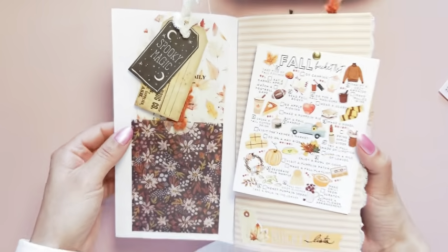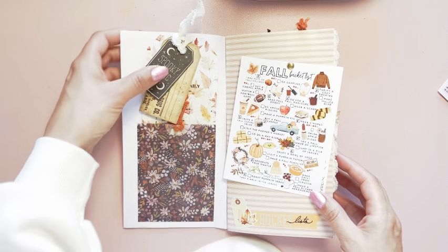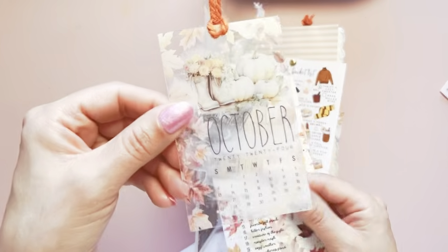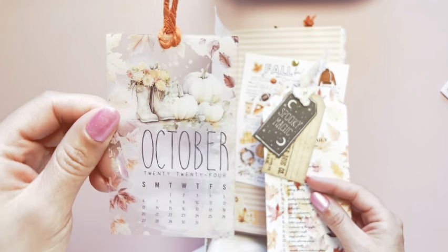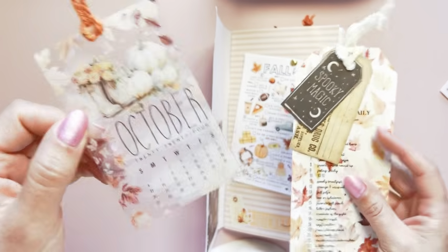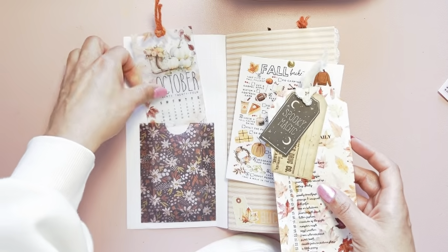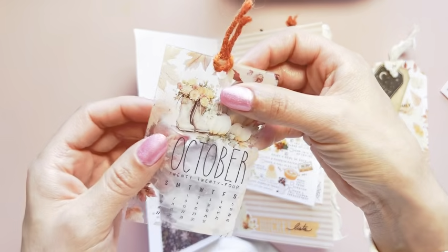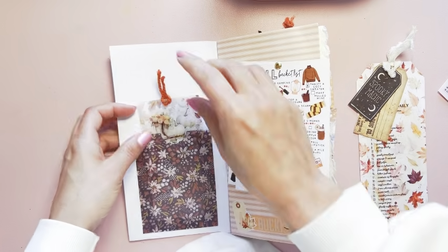Okay. So on the first page here, I'll just set it down and flip through like this. On the first page, I wanted to include the October calendar from the collection. I think this was in the planner kit, if I'm not mistaken. And I thought it was the perfect way to keep track, but also a great place to use it, since I never know how to use these calendars. So I thought that was a perfect spot.